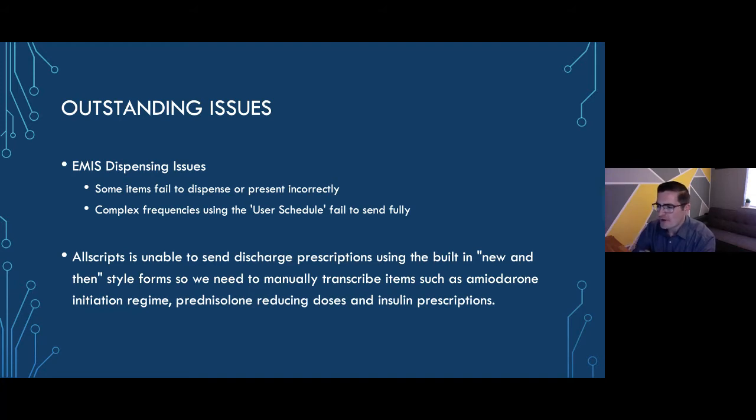The other big issue we have at the moment is that in using Allscripts, if we send across a discharge prescription using the now and then style forms in the system, which is a form that you can use for things like a reducing dose of prednisolone, initiation of amiodarone or insulins, using that form with the order reconciliation manager in Allscripts, it doesn't produce the appropriate orders. The orders don't really exist, so there's nothing to send over to EMIS. Which is just an unfortunate bug that we found out later on.